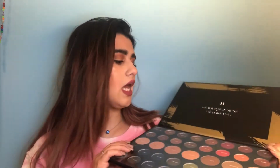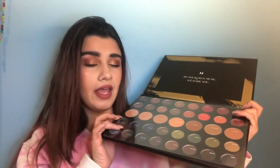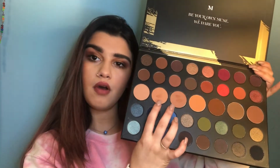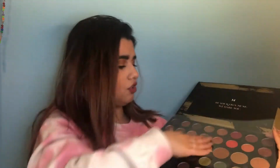I get excited and just throw them away, but it's good to keep these to the palette, so the eyeshadows don't get everywhere. You can just keep it intact. But this one I would keep because it has all the names of it when I'm doing a tutorial to show you guys. But I haven't really dug into it except these two colors right here. Maybe I can show you their names.